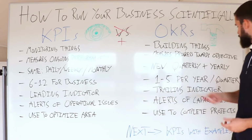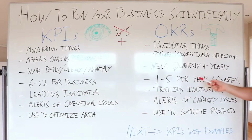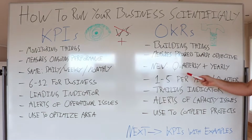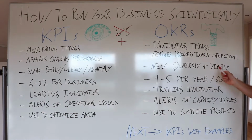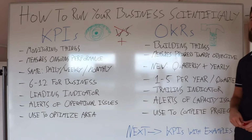With OKRs, it's 1 to 5 per year, right? Because you set them each year, and then also per quarter. So you've got like 1 to 5 for the year, and then 1 to 5 each quarter. And the same applies, the fewer OKRs you can have, really, the better.